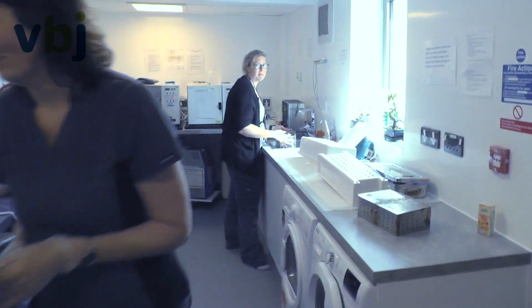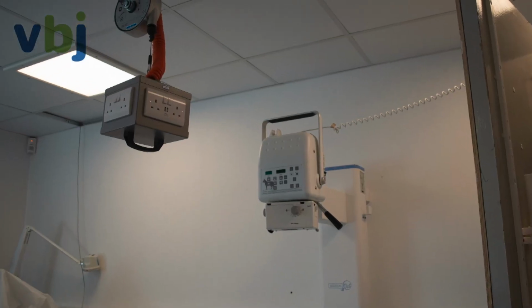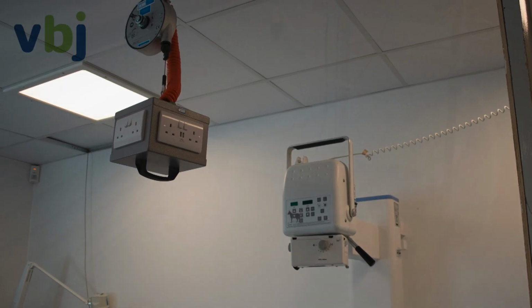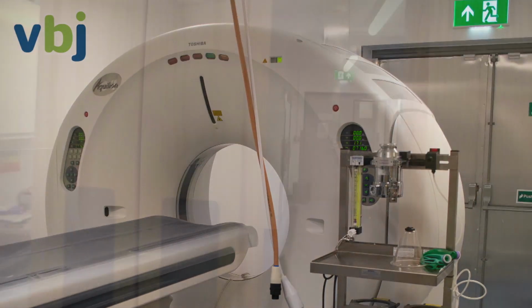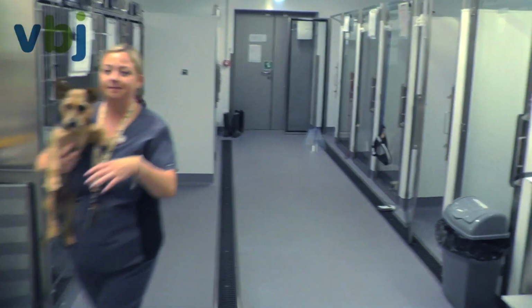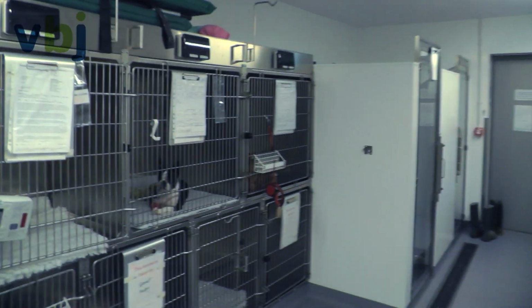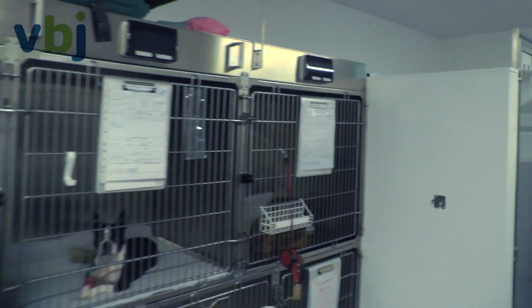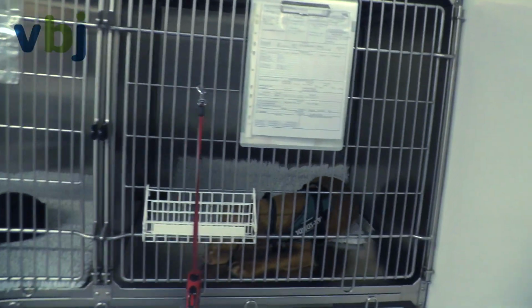So we've got the utility room, we've got 2 imaging suites, we've got a CT room, there's not currently an MRI in it at the moment, but there's an MRI potential room, we've got the kennels, there's a separate cattery which is, as my colleague John describes it, a prison within a prison. So in order for a cat to escape from the building, it's got to get out of the cattery, out of the prep room, it's got to go through at least 3 doors.